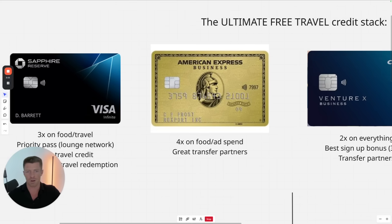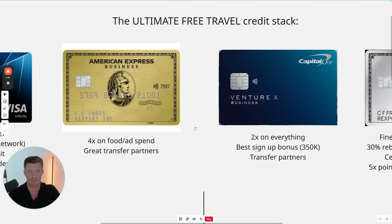Another one of my favorite cards to use is my Amex Business Gold. If you're running ads for your business, you're getting 4x on ads. And if you go out to restaurants and eat for business, you're getting 4x on food. They also have incredible transfer partners, and same with Chase. So you want to have at least one Chase and one Amex that gives you access to all of the transfer partners, because that is where all the value is, and I'm going to get to that very soon.